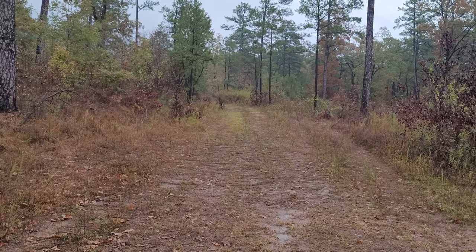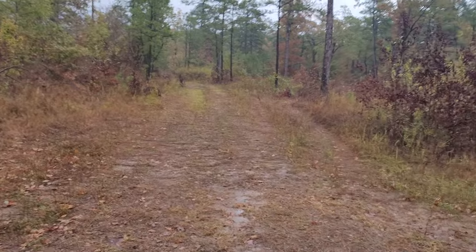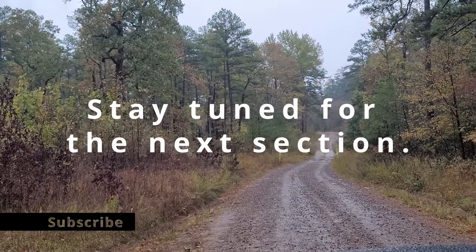Okay, we're starting the second trail. It's clearing up in the woods there. And that's the road, first bridge.